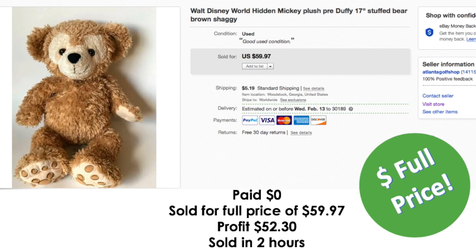Okay, finally I had a hidden Mickey. Actually, this was given to me by a friend who was moving. This is a Disney hidden Mickey, 17-inch, brown. I paid $0 for it. My friend who lives near me ended up having to move across town for her husband's job, and across town in Atlanta can mean 2 hours away. So she was downsizing a lot of her inventory and just gave my daughter and I a bunch of stuff.